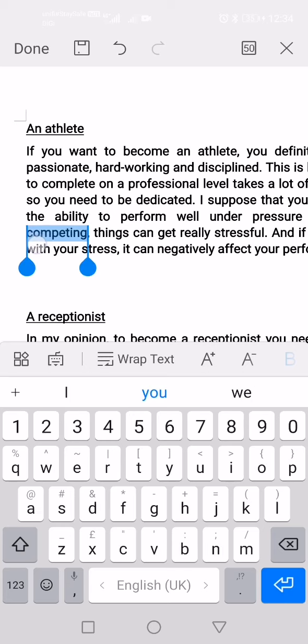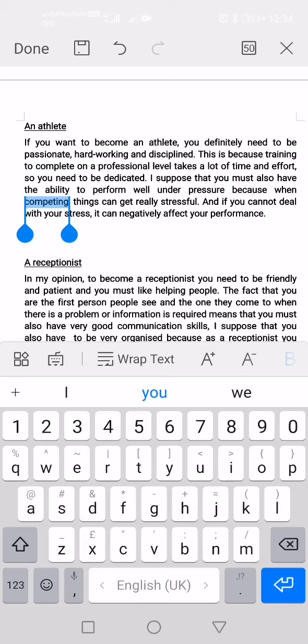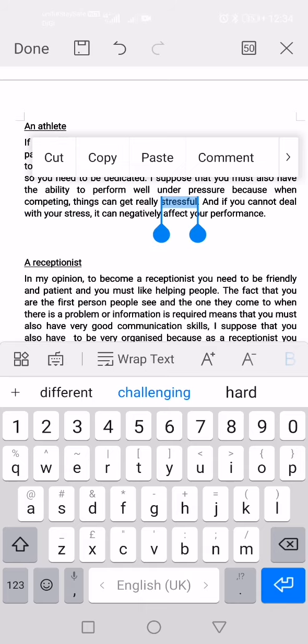So to be an athlete, you must be able to perform well under pressure. Because when competing, beside competition, things can get very stressful. Like for example, running, right? Sometimes you see your opponent, 你的对手, suddenly run past you. Then it was like, oh no, she ran past me or he runs past me, so I need to catch up with that person.